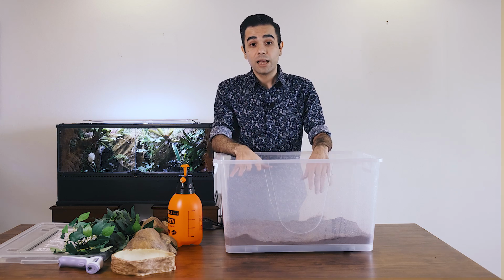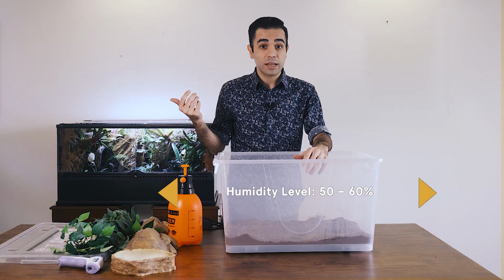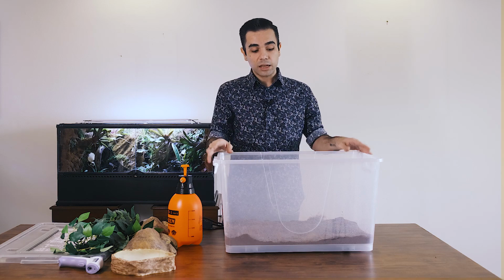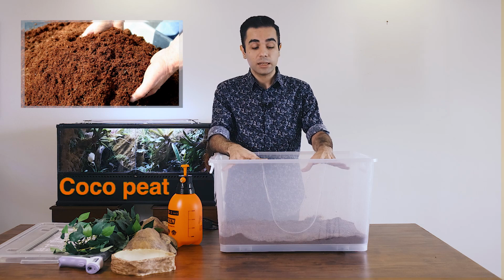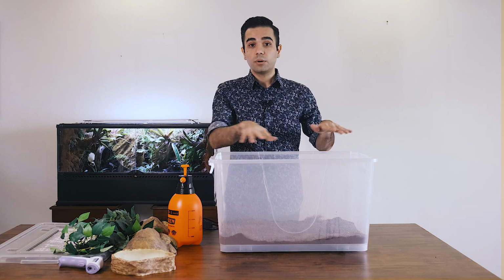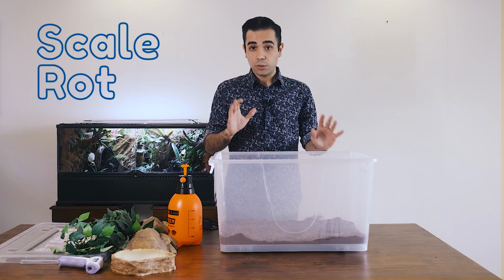Now, because they need a higher humidity, which is about 50 to 60%, you're going to need a substrate that can hold moisture and humidity inside. In this case, I'm using coco peat. You can use coco fiber or husk, anything that can hold moisture but doesn't stay wet for a very long period, because if your snake is continuously slithering around in a wetland, it can actually develop skin rot. So you want to avoid that.